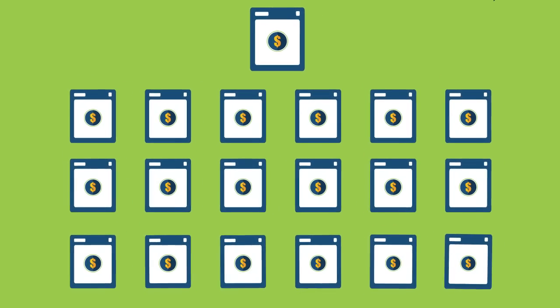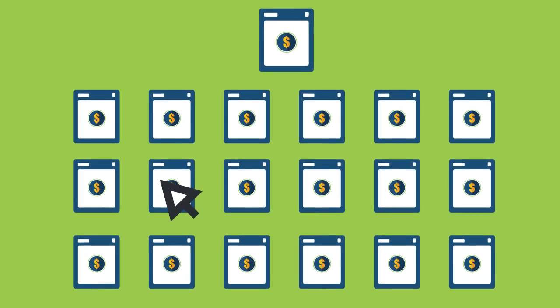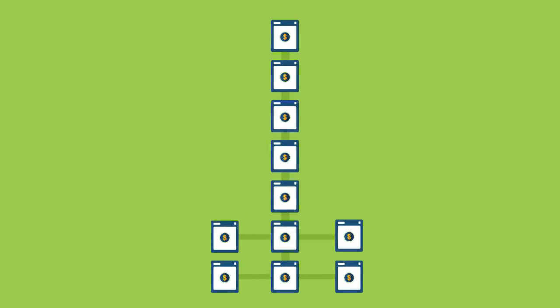The secret? Following the golden rule of e-commerce site architecture. Keep every page 3 or fewer clicks from your homepage. For example, take a look at this site's architecture. What's wrong with this picture? The site's architecture is way too deep.